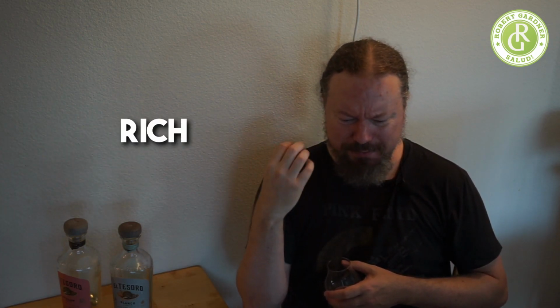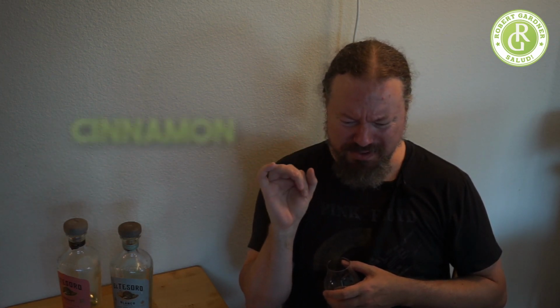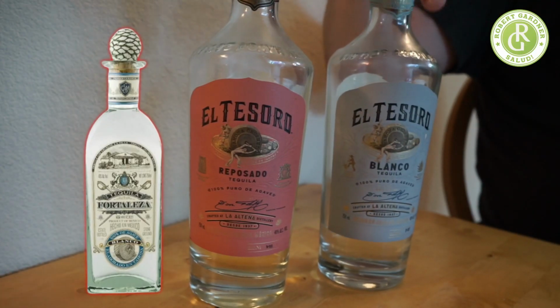Buttery, olive oil, viscous, rich, vegetal notes, clove, cinnamon, star anise, a little spicy on the palate and tongue. So this is me. I think I so far like this. Not that I won't buy it again, by the way, and I may have to do that. I think I actually like this a little bit more than Fortaleza.